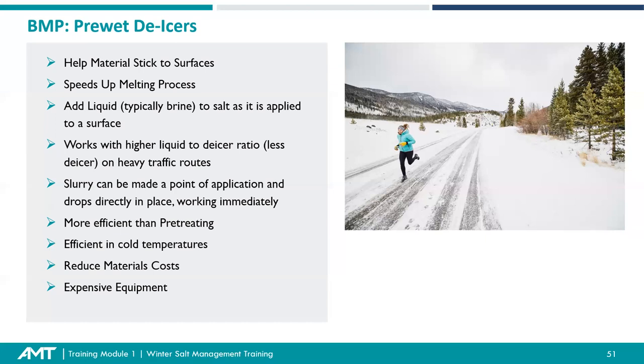It works with a higher liquid to de-icer ratio. And so therefore you're using less de-icer, less salt, and can be applied on heavy traffic routes. And it's where a liquid, typically a brine to salt, is applied directly to the surface, speeding up the melting process and helping the material stick to the surface so you have a better and more efficient effect for the de-icer itself.